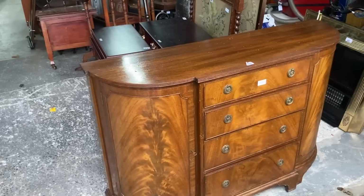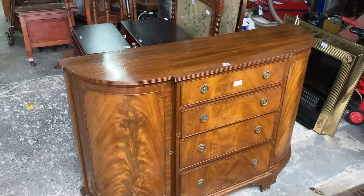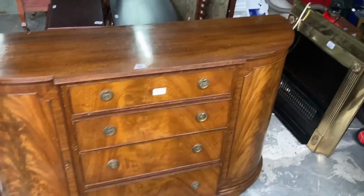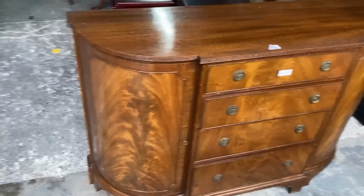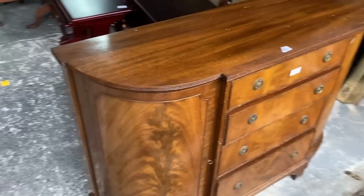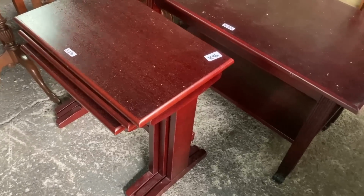So just got more stuff dropped off. Paid £700 give or take, but then obviously I've got to pay my driver, and he's got to go back tomorrow to collect another lot because they couldn't fit it all in. So we got this one here. It's like a flame demi-lune style cabinet. I just sold one of them recently for £250, but this is a bit smaller, so let's just say 200 on that. Nested tables, modern, nothing exciting, 30-40 quid.